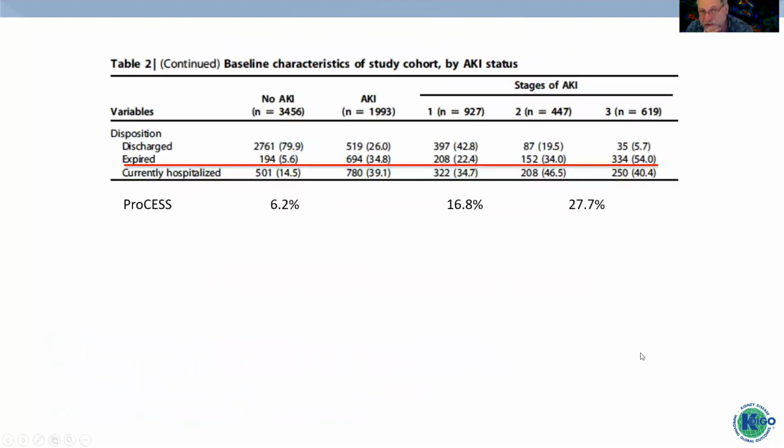How does that look in COVID-19? Again, this is the study that I showed you from the New York area. And you can see that the mortality rates, if anything, for COVID-19 look even a bit higher if patients develop AKI. So no AKI, again, about 5.6%, comparing very favorably to what we see in bacterial sepsis, although still some patients hospitalized, so their outcome is not quite clear.